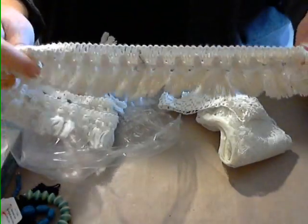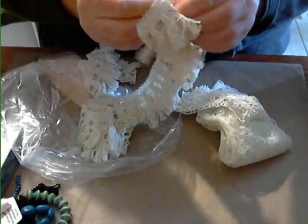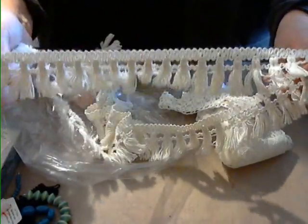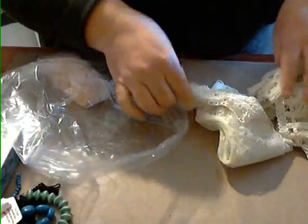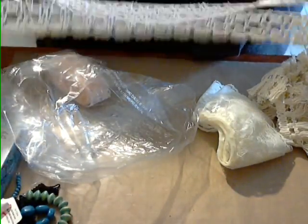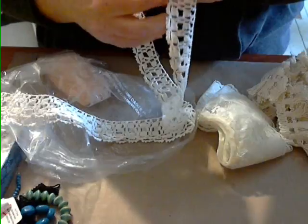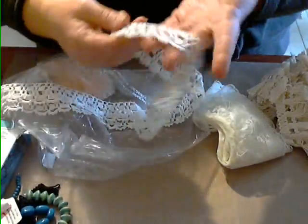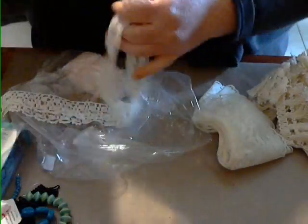And then there was this trim, and I think I have a trim something like this. My friend Lydia sent me a trim that's kind of similar to this, but I thought that's kind of cute. I could use that for sure. And then there was a homemade crochet. This was actually crocheted by someone and not a machine. And I think it was at one time like a collar or something. But it's pretty cool. I think I'll use it for sure.